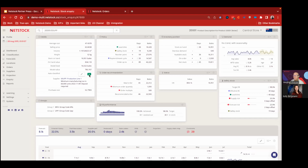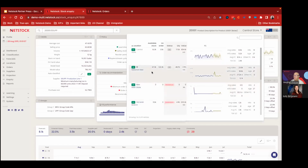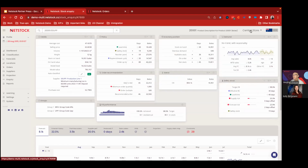It's also an AH item, but this is on production line 1. So this is an item that's produced here at Central Store, but this database has a whole bunch of other locations as well in its distribution channel. Now, the previous example was only one warehouse. If we look at the historical information over here, we can see that the demand type is seasonality, and we can see the seasonal spikes going over there.